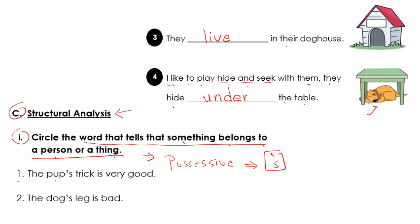Number one, the pup's trick is very good. Where is the possessive noun? It is the word pup's. Number two, the dog's leg is bad. Where is the possessive noun? It is dog's.